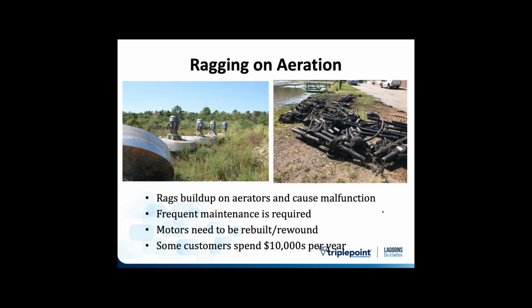On the left-hand side, this is a picture of a facility down in Mississippi that we upgraded. It had a bunch of these surface aerators. This is their little surface aerator boneyard that they had on the shore when we showed up. It seems to be all too common that you see these kinds of surface aerator boneyards at these sites. And you can see within these surface aerators how the ragging was clogging up the impellers and clogging up the units, and that's just so common to see.